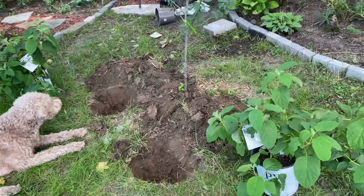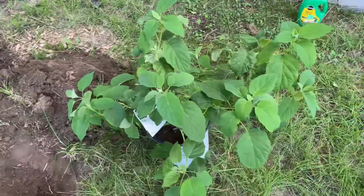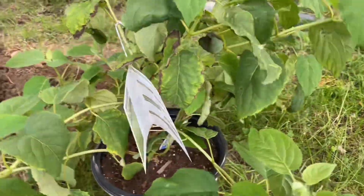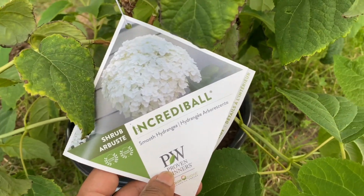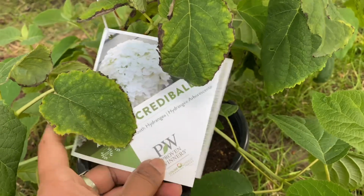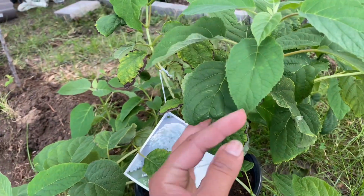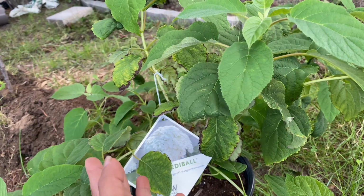I prepared the holes for them already, but I wanted to share with you specs on these plants and show you what these are. So these are the Proven Winners Incrediball hydrangeas. They are smooth leaf hydrangeas. So these are incredible for many reasons. I think number one is that they will bloom on all new growth. So it doesn't matter the frost, the winter harshness, they are still going to bloom for you.